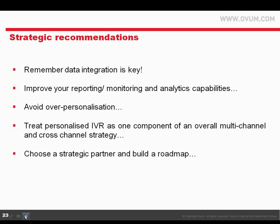And this is the area that has been lacking in the world of IVR, as in the past decade, the majority of tools have only shown call completion rates, call length, call failure, so on and so forth. So being able to extract intelligence from these tools is where companies must look to invest in to really make a difference in customer service and the bottom line.